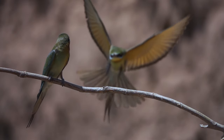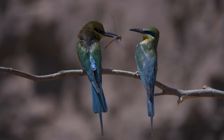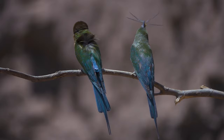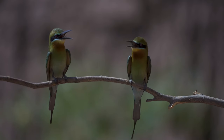He has come a long way to fight for prime real estate. A perch like this one is worth the struggle. Seek out the perfect mate. But how do these birds know which is male and which is female? Because to me, they all look the same.